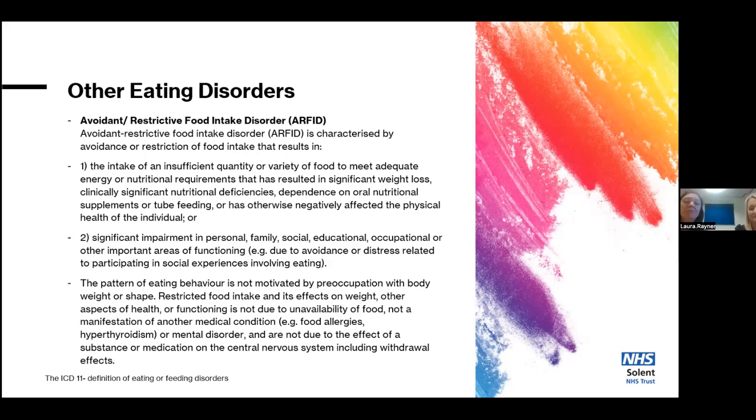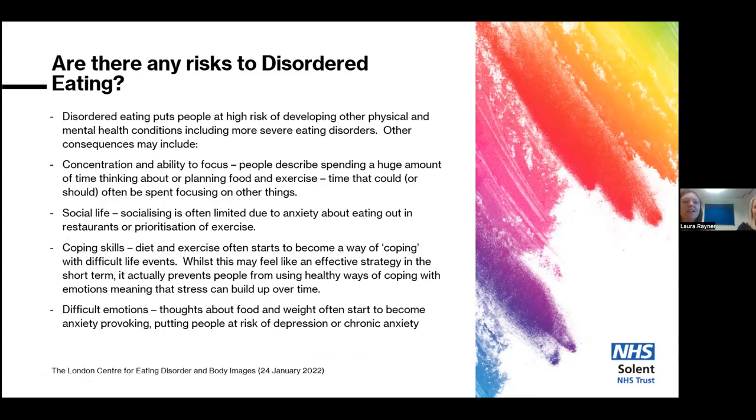Absolutely. Are there any risks to disordered eating? Someone that's disordered in their eating is at a high risk of developing other physical and mental health conditions, including more severe eating disorders.